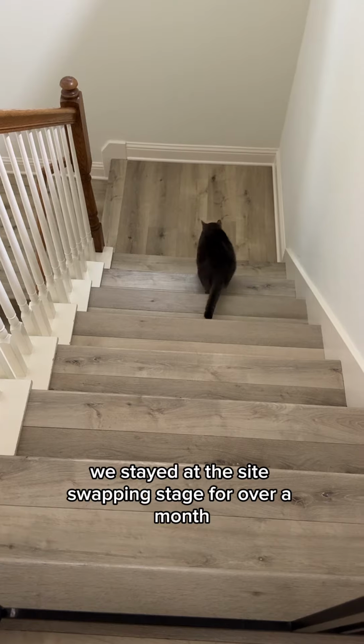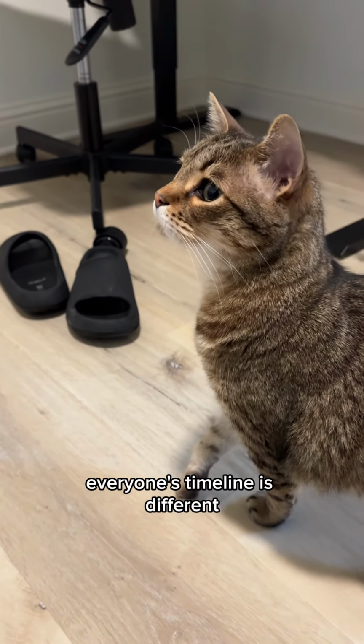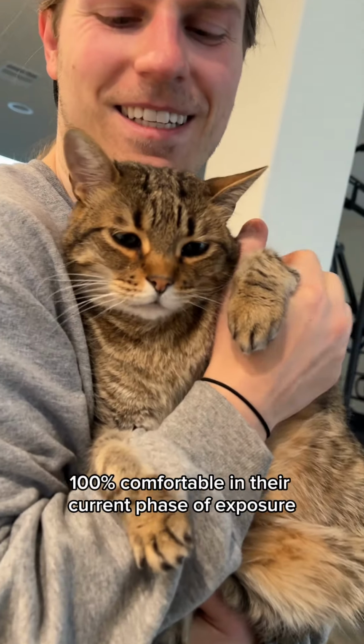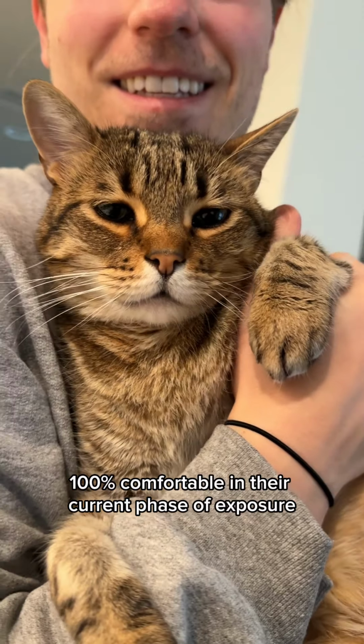We stayed in the site swapping stage for over a month. Everyone's timeline is different and it's ultimately determined by your cats. Don't move on to the next step until your cats have shown that they're 100% comfortable in their current phase of exposure. That's it for part 4.